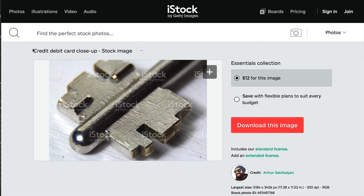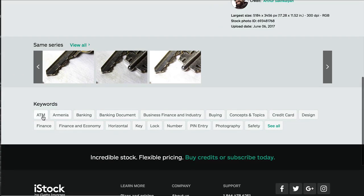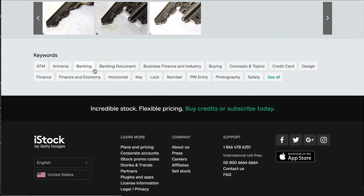And this is not a credit card. Credit debit card, that is not. It's a key, it looks to me. So check your keywording. I would not put ATM. Again, Armenia is not a keyword that would work. Banking, yeah, possibly. That's not a banking document. So check your keywords. Buying, I'm not certain.